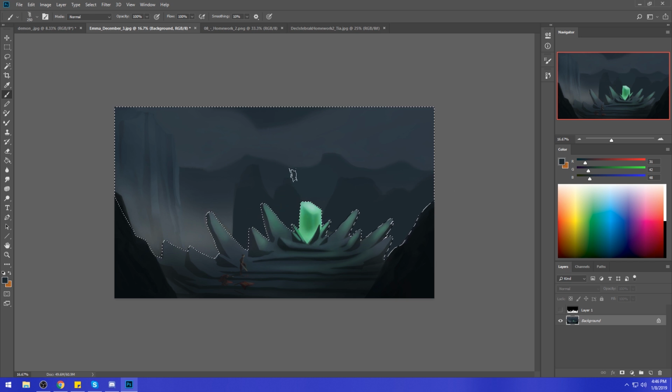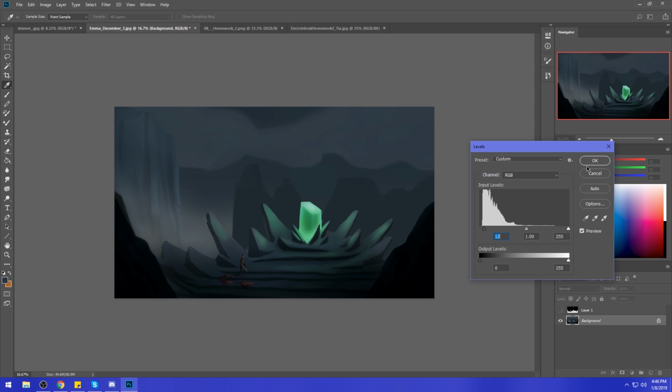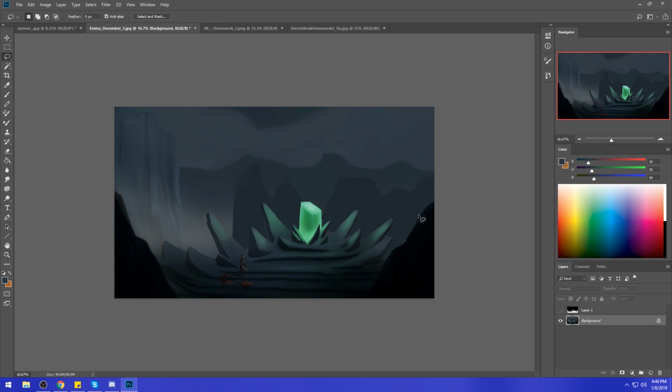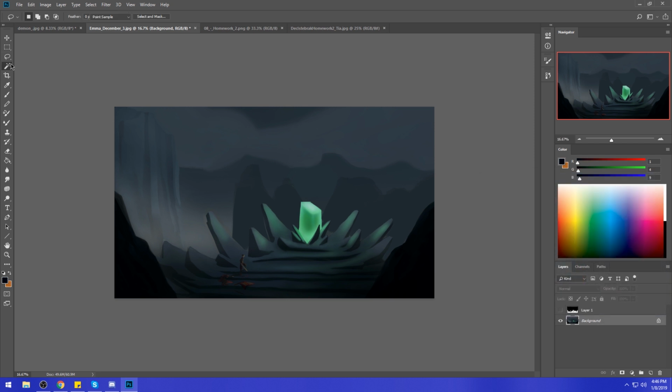This is not the right value, by the way, that I'm using. But I'm just trying to find where everything is situated. I'm going to use levels. Okay, apart from the foreground, this is the second darkest area in the canvas. And so let's see if this is pure black here. Not pure black enough, so I get to drop one level lower.